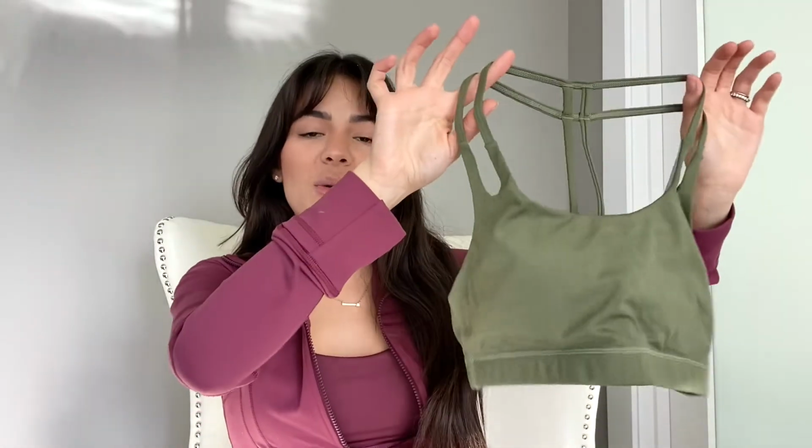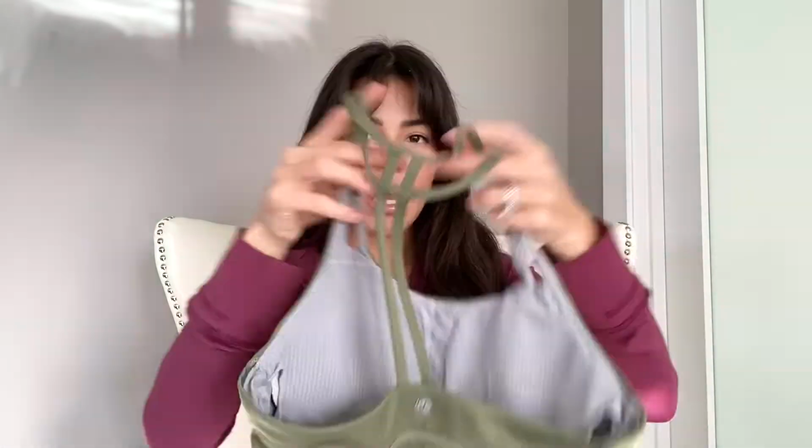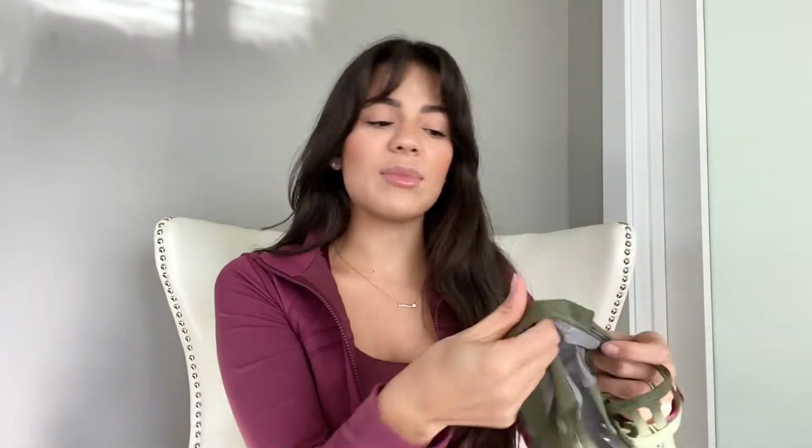Next up is another Queenie Key set. And this one is in this gorgeous olive or army green color. The bra has this beautiful detailing that's different from the Free to Be bra. It still has the padding, and I got this one in a size small as well. It has that same buttery smooth material, and all of the padding in all the bras is removable, just in case you were wondering.